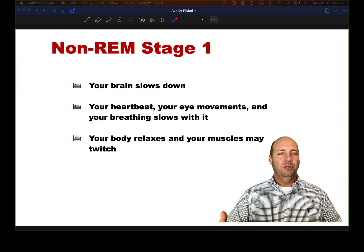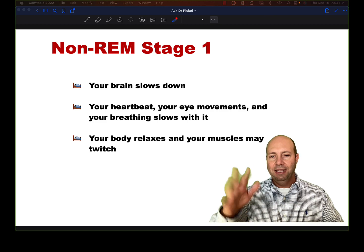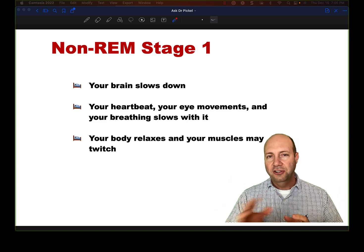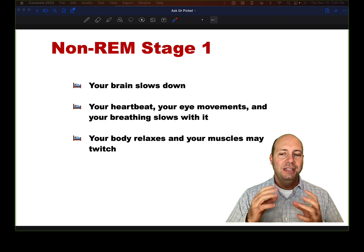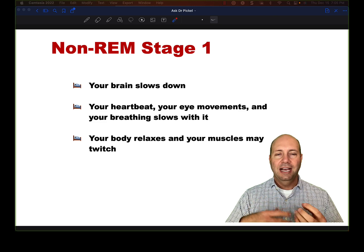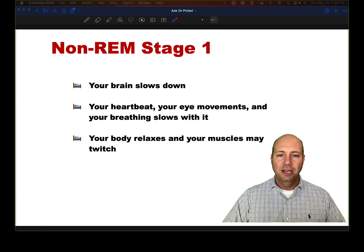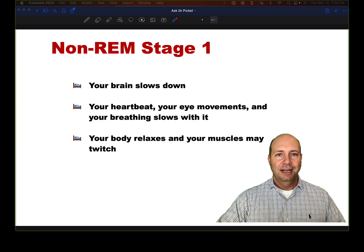In fact, as your muscles relax, you may think, whoa, my arm twitched or my leg twitched, I've got some disease. No, you don't. It's called myoclonus. It's normal. It happens. This is also an early time when the brain is producing more of what are called theta waves. You don't need to know that, but we want to go through these stages of sleep.